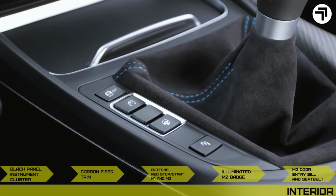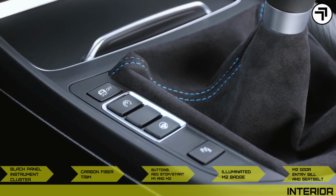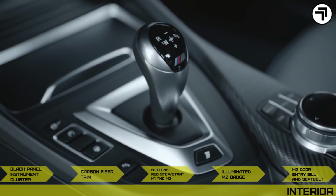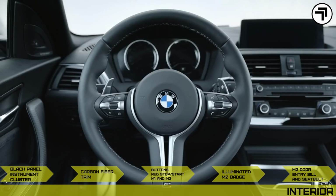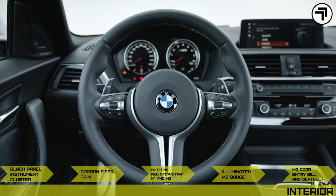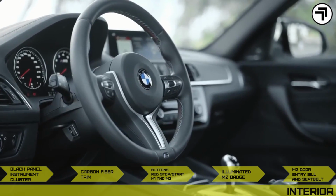And then throughout the car, right, you're going to sit in M Sport seats. You've got an illuminated M2 badge on those seats. You've got an M2 Competition door entry sill and M seat belts. So we'll just give this a second. We'll let it play. You can see what this interior looks like.